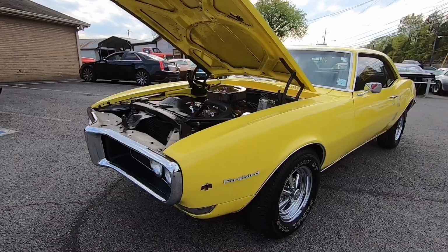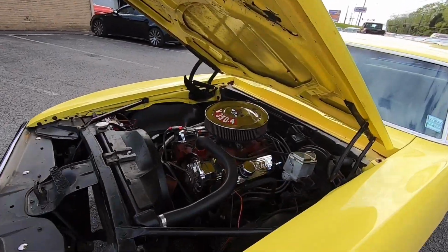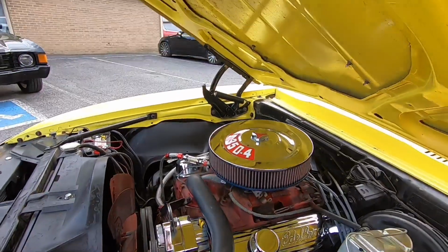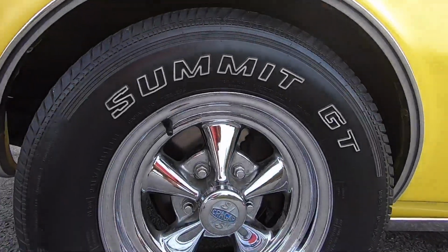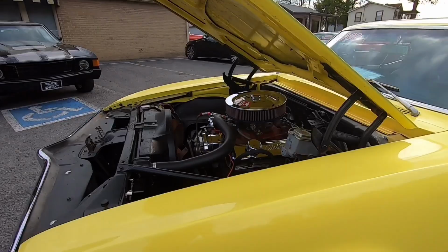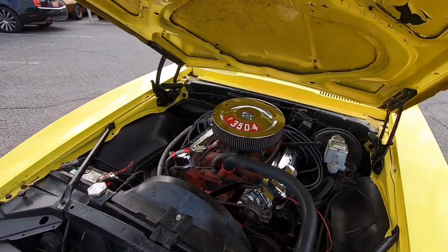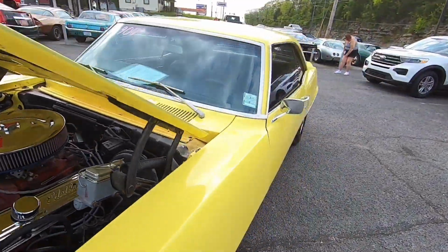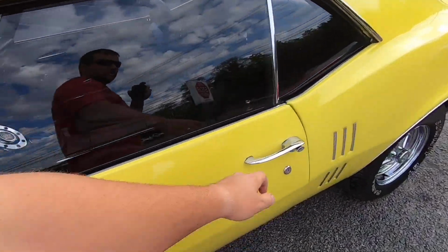All right, made our way around it. We checked the trunk out. We've looked under the hood here. Looks like it's got power steering. I wonder if it's got front disc brakes. It does. Front disc brakes on this car. They had the insulation on there. Let's go ahead and jump on the interior here and check it out.